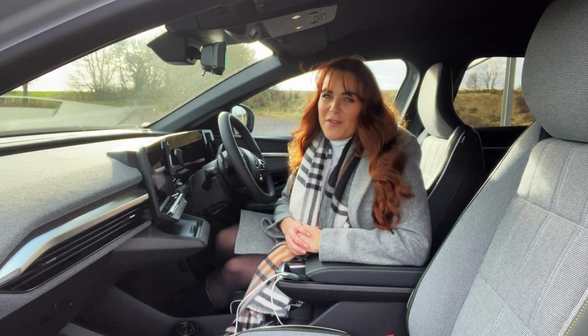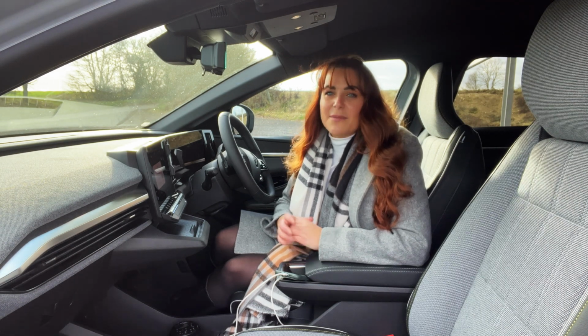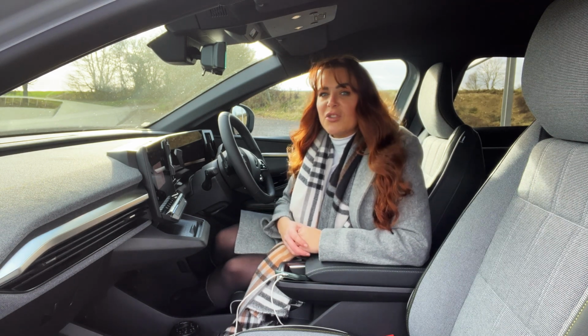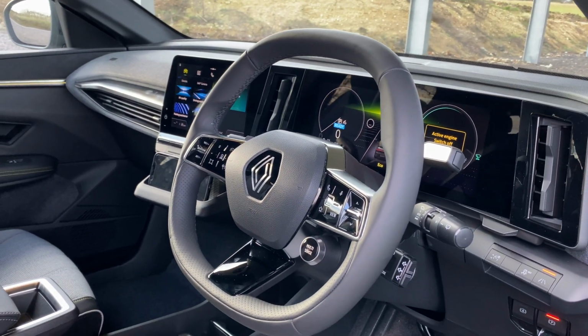This is one of the very best in-car systems on the market, and Renault say that there's more to come too, with future over-the-air updates which will bring further improvements and additional functionality.